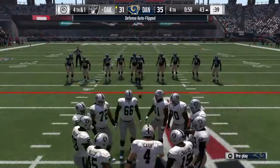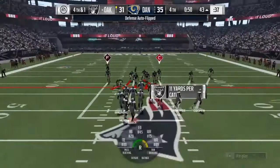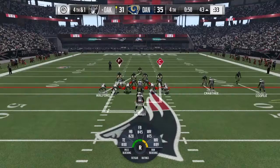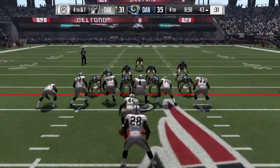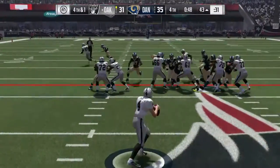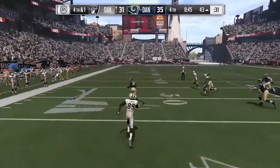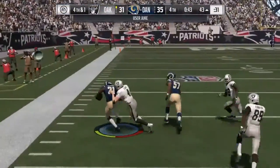Jack Del Rio going to take a chance here. His guys going for it on 4th. They come out here in the eye. Now Carr, got to have this one. And, oh, a crusher there as it's intercepted. A great read, and it's picked off.